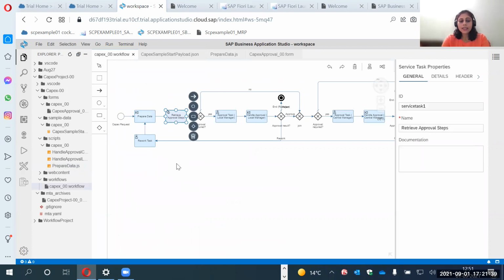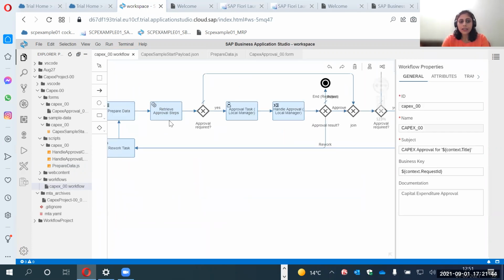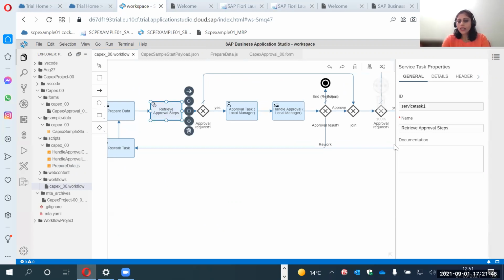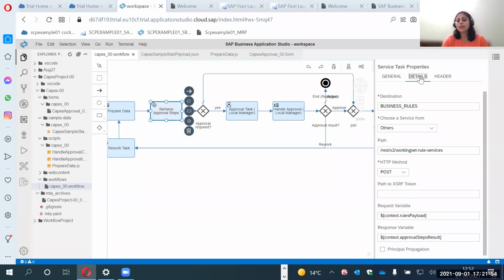And then the next thing you see here is, let me zoom in a little bit, a service task. When I click on any artifact, you can see the corresponding properties loading in the right pane, which is the properties pane. With the service task, you can make any kind of external outbound service call or set up connectivity with an external system through a destination, right? You can directly call the service using the available options. That is what is happening here.